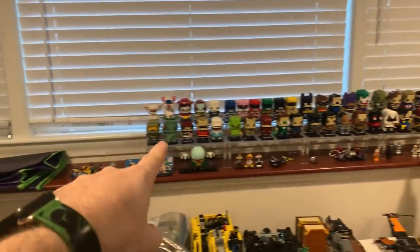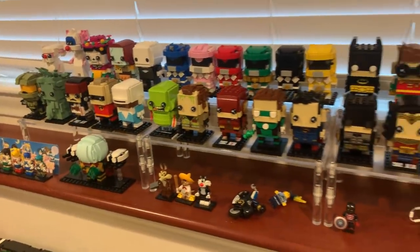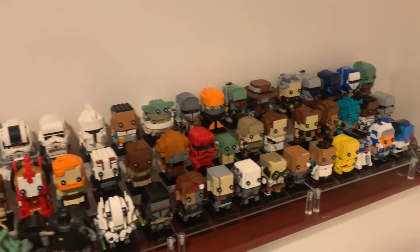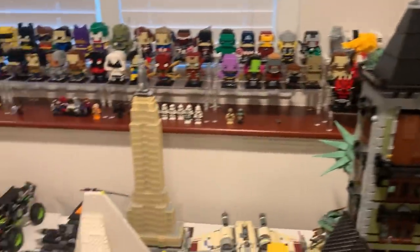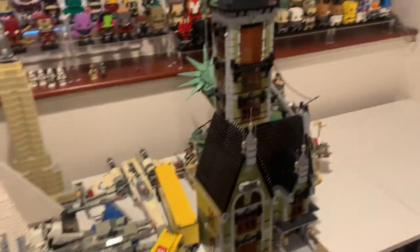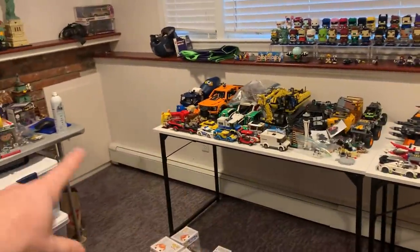Along the windowsill here, we actually have all of our custom brick heads that we are very proud of. We've built them based on a lot of designs from other amazing Lego people in the community, so you guys can take a look if you want to pause the video and check out all the characters I just zoomed over. Right here I have some of my Technic vehicles, some of my Star Wars vehicles, and then we have a couple modulars right here. So we are going to be moving these tables over here. So the tables are going to be along the back wall here.